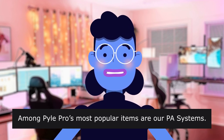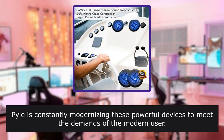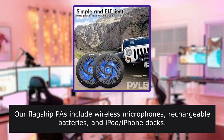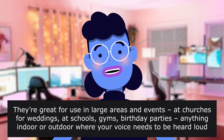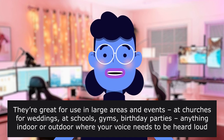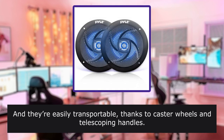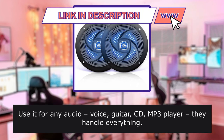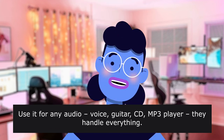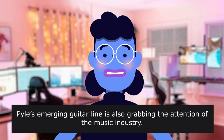Among Pyle Pro's most popular items are our PA systems. Pyle is constantly modernizing these powerful devices to meet the demands of the modern user. Our flagship PAs include wireless microphones, rechargeable batteries, and iPod docks. They are great for use in large areas and events, at churches, for weddings, at schools, and are easily transportable, thanks to caster wheels and telescoping handles. You become enveloped in sound. Use it for any audio: voice, guitar, CD, MP3 player. They handle everything.